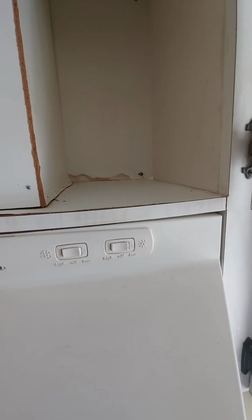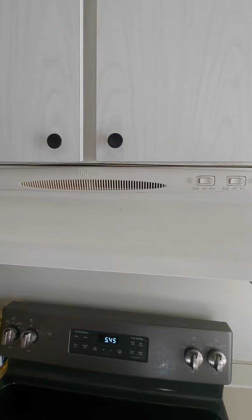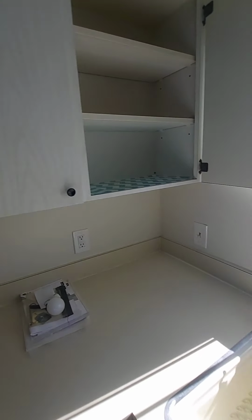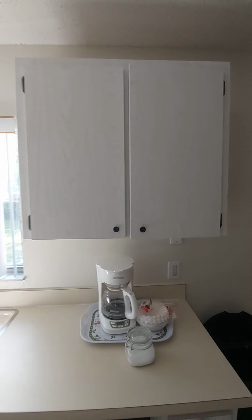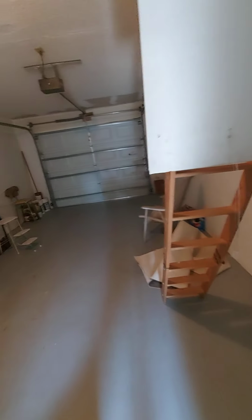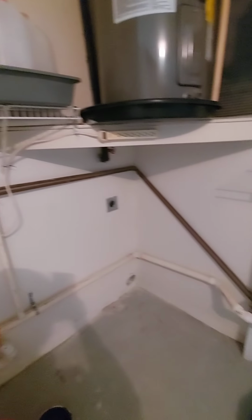You see, I don't know if there was some water damage or something. It's kind of sagging there. It is showing a little bit of damage there. That looks brand spanking new there.